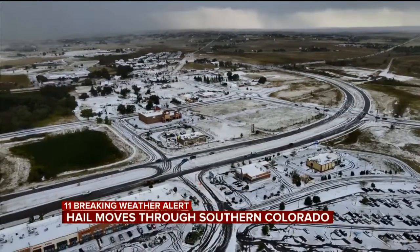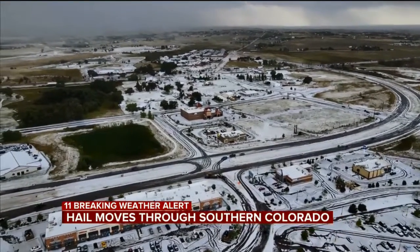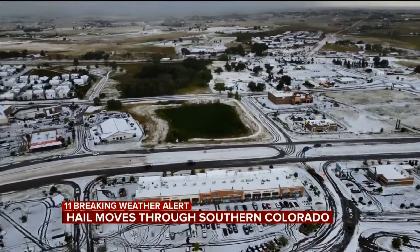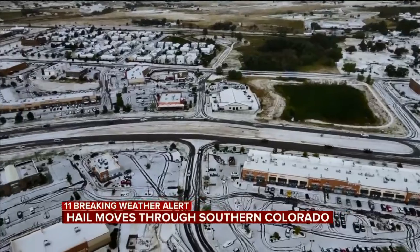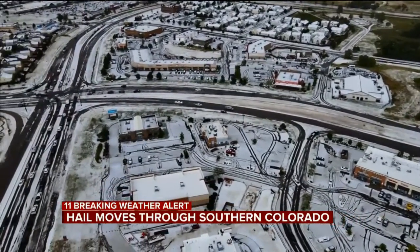This is amazing video from Eric Kelly, our 11 breaking weather chaser, shot with a drone above Falcon about an hour or so ago. You can see it looks like it snowed right there, but that's actually hail, pea to dime size hail, and a lot of it. It's stacked up about 4 to 5 inches deep in a lot of places. Fortunately, a lot of that has melted, things getting back to normal.